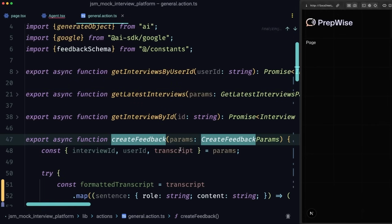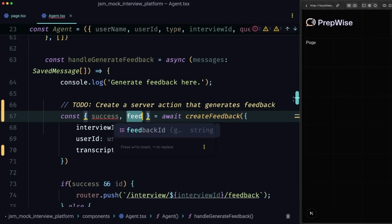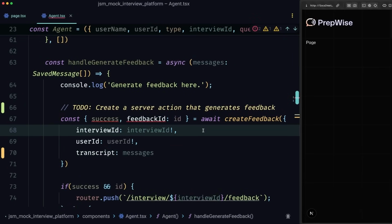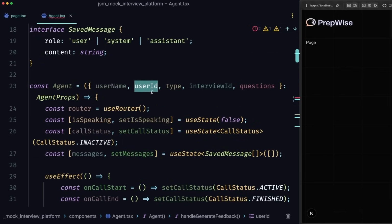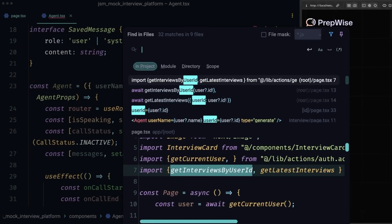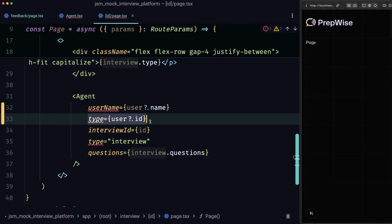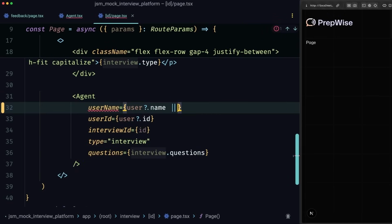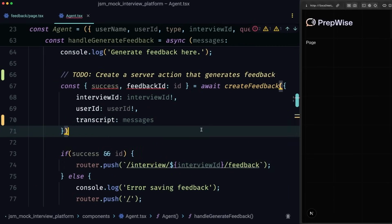Now, this create feedback returns back the feedback ID. So instead of getting the ID, we can get the feedback ID, and we can just rename it to ID. Great. And let's just check whether we have access to these properties, such as interview ID, user ID, and so on. So let me check for the user ID. It's coming as a prop to this agent component. So let me actually see where am I calling the agent component. It is right here, and I think I made a mistake. Instead of the actual type, which is interview, I passed over the user ID. So this should have been user ID right here. And username is of a type string, so we can do it like this. There we go. So now we're passing the proper user ID right into it, and we're generating the feedback.